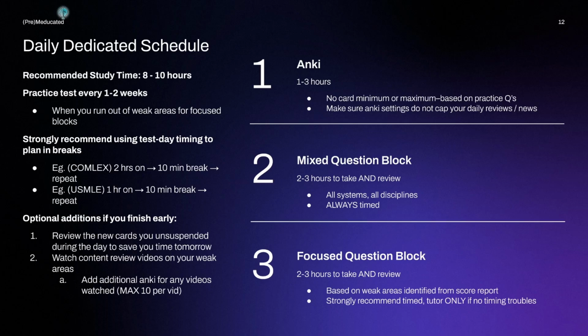Taking and reviewing a question block for most students should be between 2 to 3 hours. It takes you about 1 hour to do the block and between 1 to 2 hours to review the block. If it's taking you much longer than that 3-hour period to take and review the blocks, you might be spending far too much time reviewing questions. But everybody's different and everybody learns at different paces. So what might be 2 hours for you could be 4 hours for somebody else. As long as you're able to get through this every day, you should be fine.